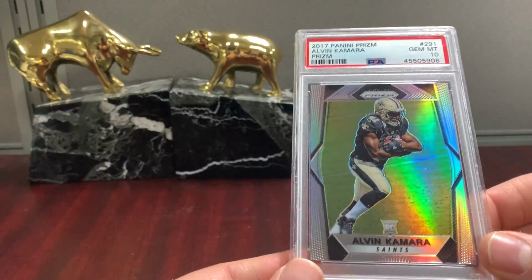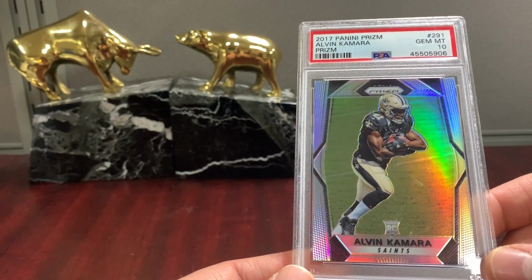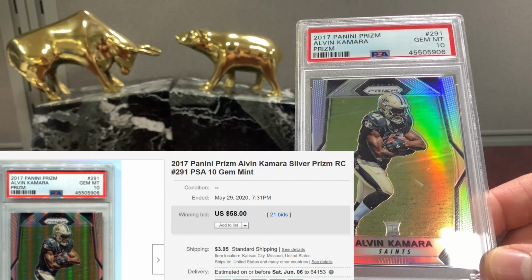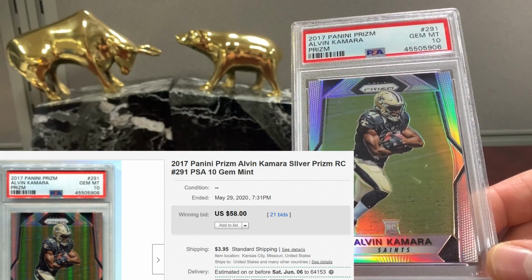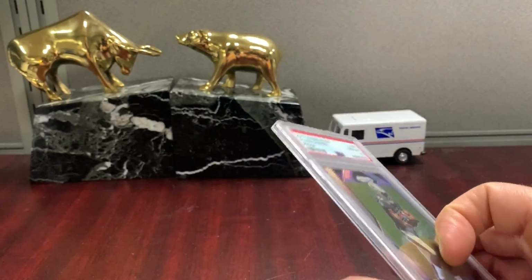Here's a Kamara. This is the base. So this is what I was talking about with the Mahomes. This is the silver. It's not tough to pull, like a silver. It's just a base rookie, but it does shine. It's kind of interesting how they did that in 2016 and 2017. They did that for football.